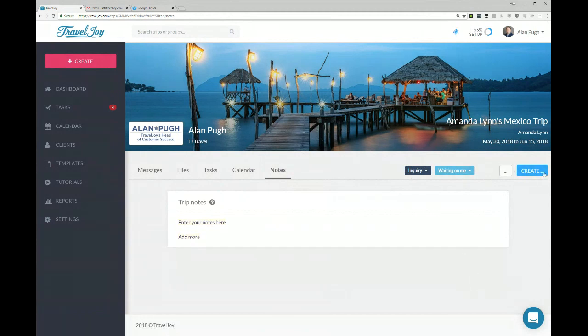So going across the rest of the top here really quick, before we send our proposal and our invoice, I wanted to show you the inquiry and waiting on, the trip stages that we were talking about on the dashboard. You can change them right from the trip too. So let's just say that we've sent a proposal. We haven't yet, but we can do that and click check mark, and it will move it into that trip stage. Now, I'm not going to do that just yet, so I'm not going to click the check mark, but you can also change who it's waiting on.